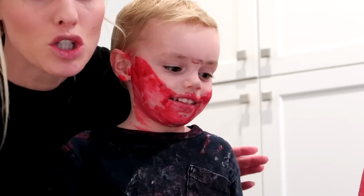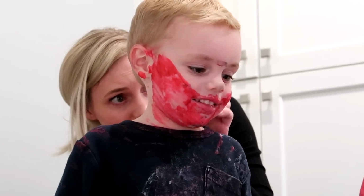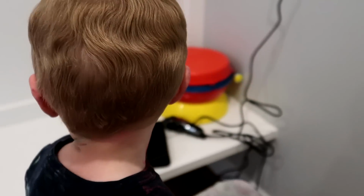He gives me 2 seconds to do his neck, so I don't have much time to do it. So this is Calvin's hair. You can see he does not give me much time to do it. He has natural wavy hair. And I just scissor cut his hair.